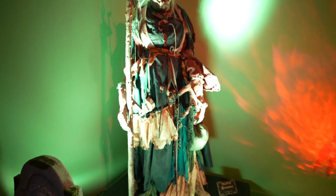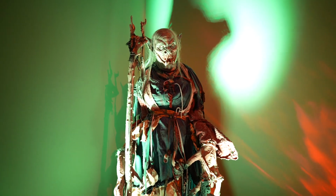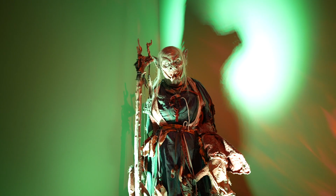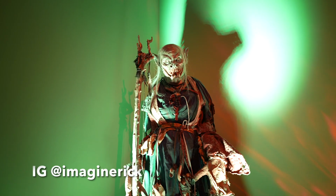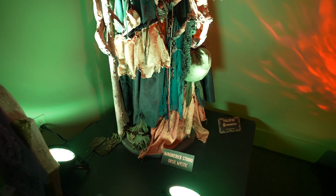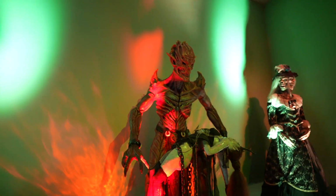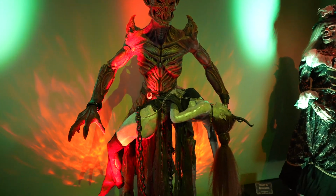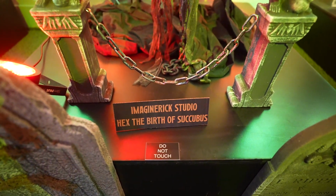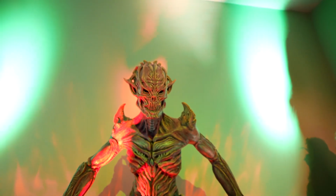Right next to the Christmas witch, we have some more. These are really cool. They remind me of something like a sci-fi movie. This one is done by, on Instagram, I'll tag them. It says to follow them. Their image, Eric. And this one is called Orsic Mystic. The birth of the succubus. Look at that face.